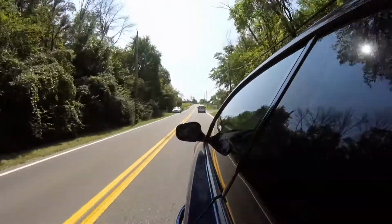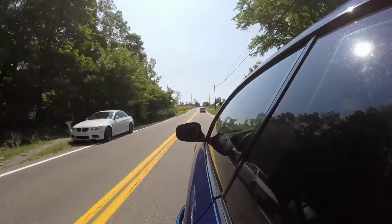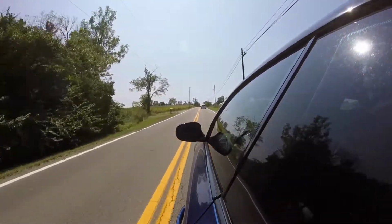That might be because I feel like you sit kind of low, so you feel like you have a lower center of gravity, so you don't feel the body roll as much, perhaps. Sorry, I keep interrupting myself. I think the M car is lowered. I think he has springs on it or something. So you bring the center of gravity down a little bit, and you don't get quite as much body roll.